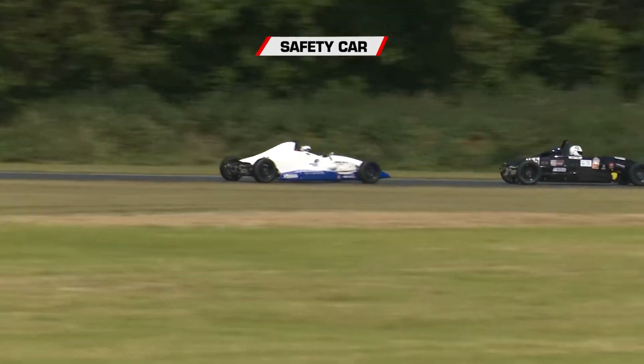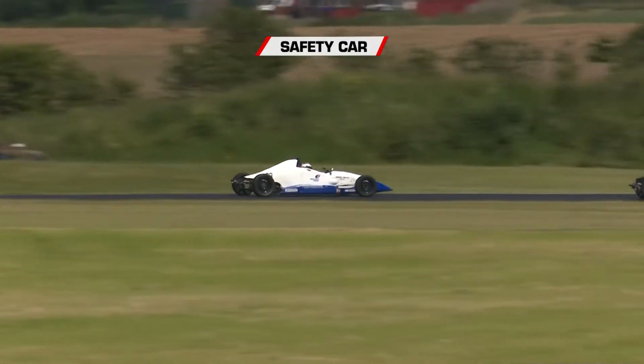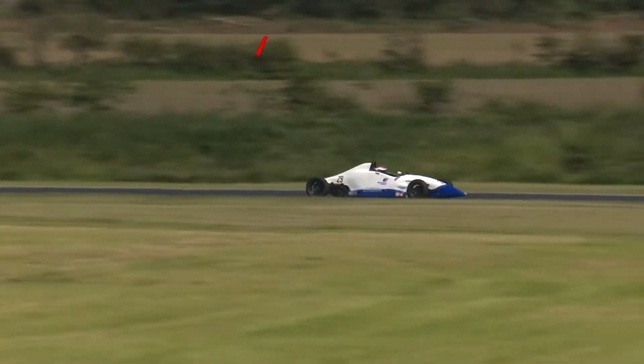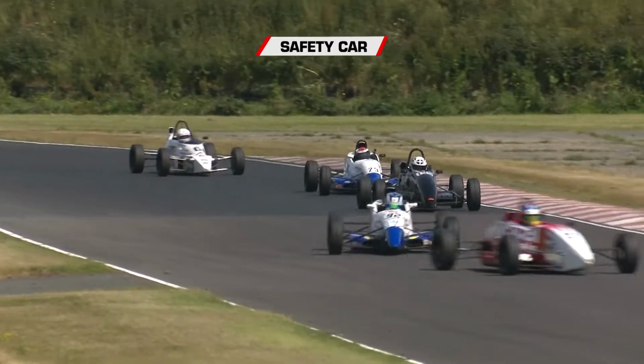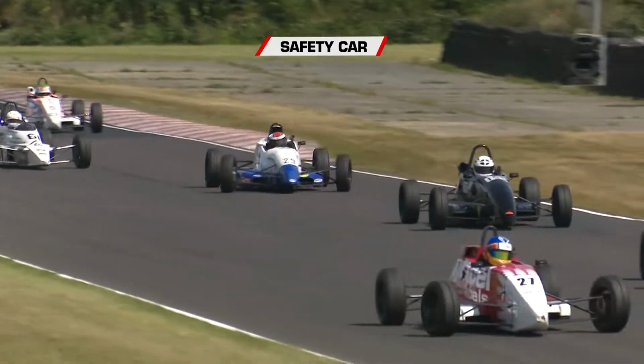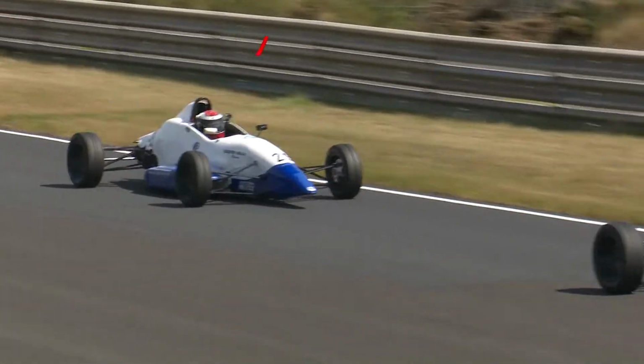There's number 22, which is one of our pre-90 cars. Number 22 is Jonathan Brown. Oh, that's 122, sorry, that's Ashton McCullough. So Ashton McCullough was in the mix there, so I managed to get that one wrong.